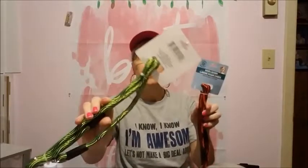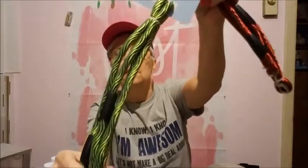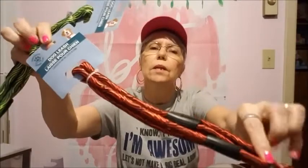And I got the doggies, my fur babies, these little leashes. Got a green and black one and either an orange or red one. Orange and red, I don't know. It looks orange to me sometimes and sometimes it looks red. Got two of those for the fur babies. And I got Romeo a new collar.